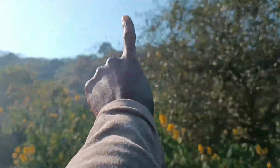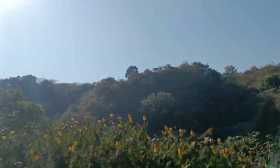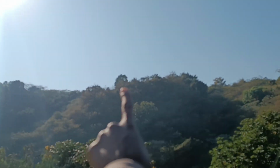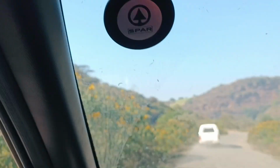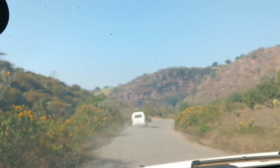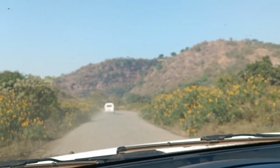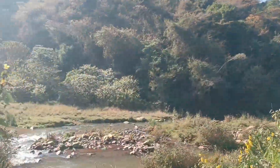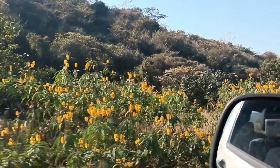I just want to show you guys where I'm pointing. So I'm trying to point as accurately as possible. Like right there, in between these two trees. Right there, that's our house. I know it's not visible, but it's there, guys. This is a walking distance, it's not far, but because we're coming from somewhere, we just decided to forage on our way back home.